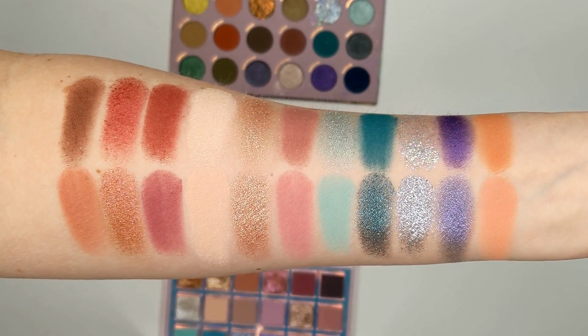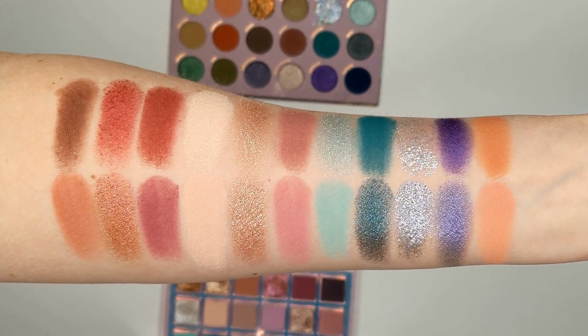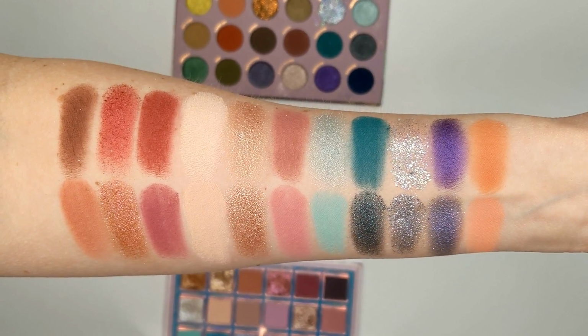In the Huda palette, the mint green is a matte, and in the So Jaded palette it's actually a shimmer shade, and then the opposite is true for the deeper turquoise green. We have a shimmer shade in the Huda palette, but it's a matte in the So Jaded. So it's a little bit off, but again, I do think the vibe is similar. So if you already own So Jaded, or maybe if you just don't want to spend the money on the Huda palette, the So Jaded palette from Colourpop might be a more affordable option for you.